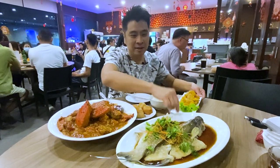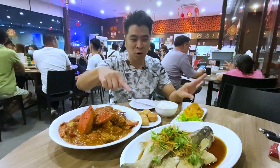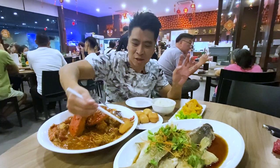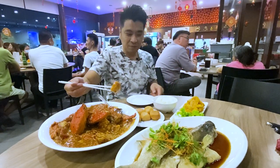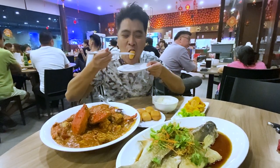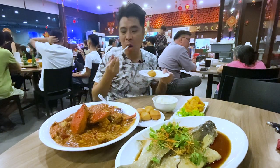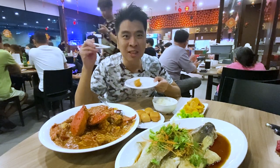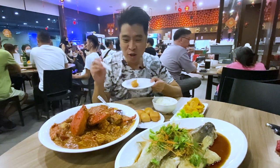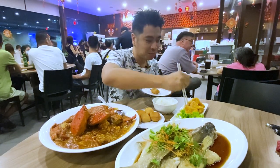And this is, I think, snapper, Hong Kong steamed style fish. The sauce is a must here. My God. I think the spice, the sauce, super, super thick. Now I'm off to the prawn. Oh, look at that.